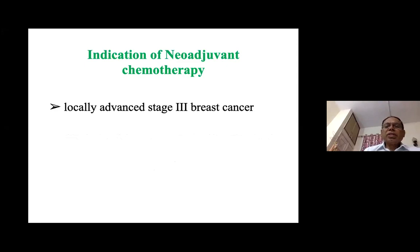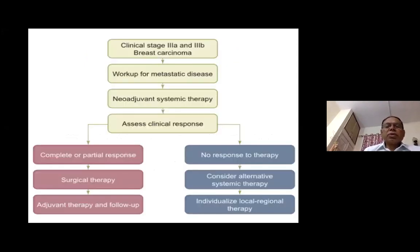What are the indications for neoadjuvant chemotherapy? Basically, locally advanced breast carcinoma, T3, T4. So you assess the patient and do the metastatic workup, confirm the histology, type and grade of histology. We are talking of invasive locally advanced breast carcinoma.